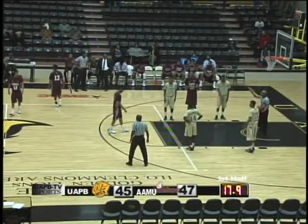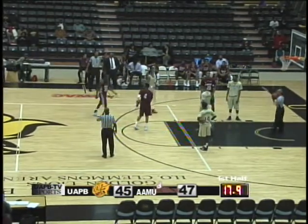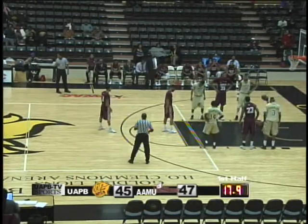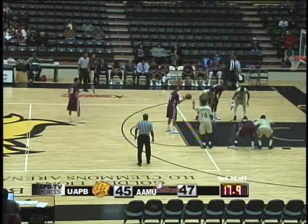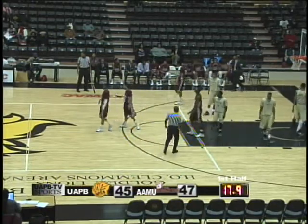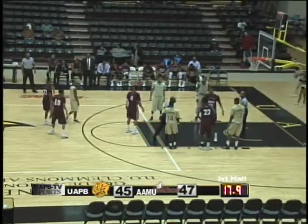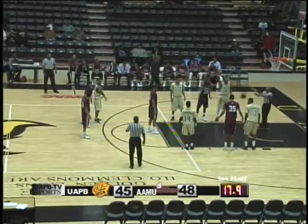And to the line, Justin Colvin. 47-45, two-point lead. And Colvin trying to give his team a three-point lead here. 1-1, makes the first one. One more coming up. For Colvin, this make it a two-possession game.